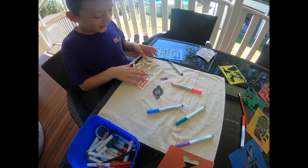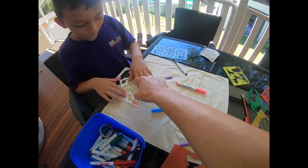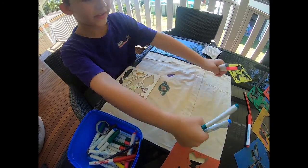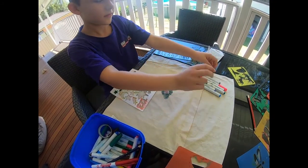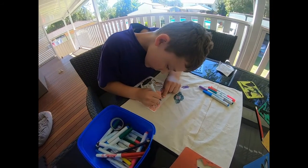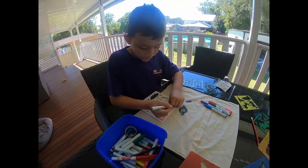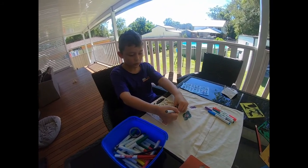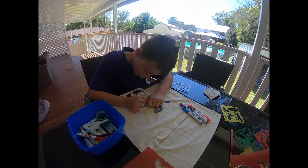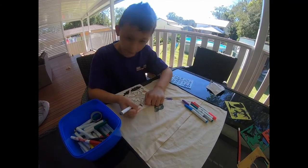Maybe keep going, like what's next. Oh, big spaceship. No. Oh, a big star. And then it's going to be all of these colours. Okay, well you do your creative star. So we've done the first point. How many points are there? How many points do I have left? 1, 2, 3, 4, 5, 6, 7.